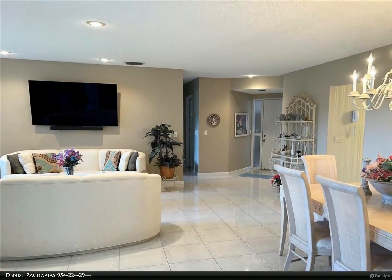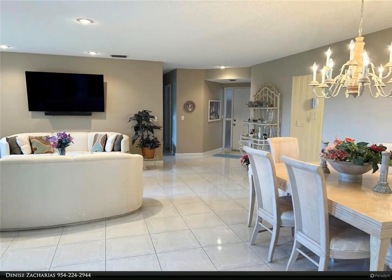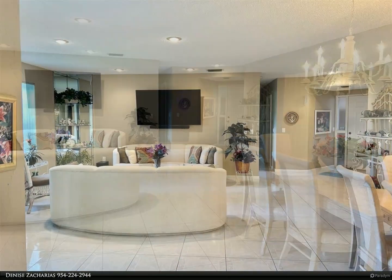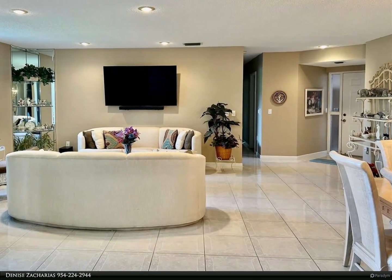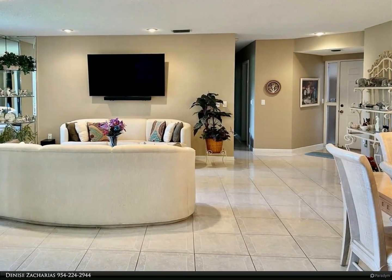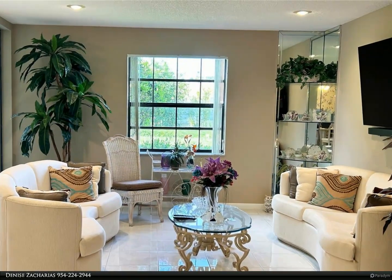Screened covered entry with storage room, split floor plan great for guests, eat-in kitchen, enclosed patio to enjoy your morning coffee or evening wine. The spacious primary suite has a large walk-in closet and the primary bath has dual sinks, separate shower and Roman tub.